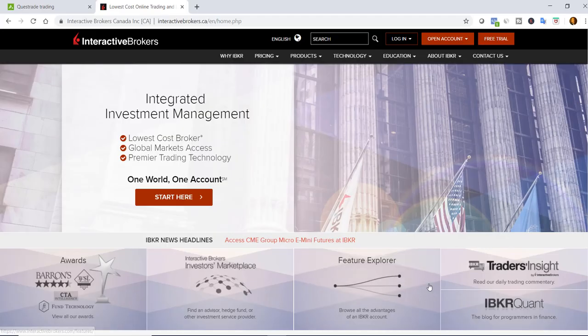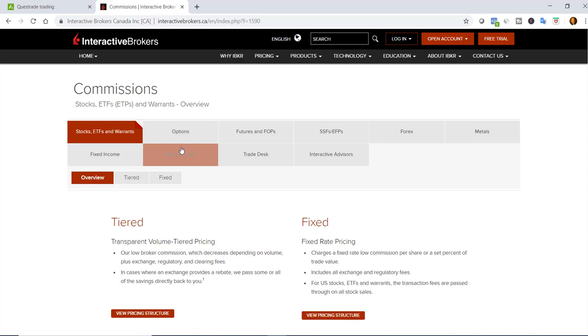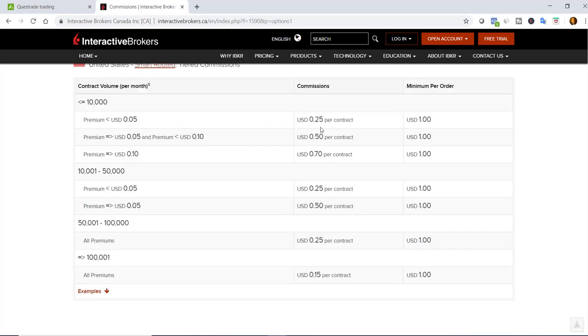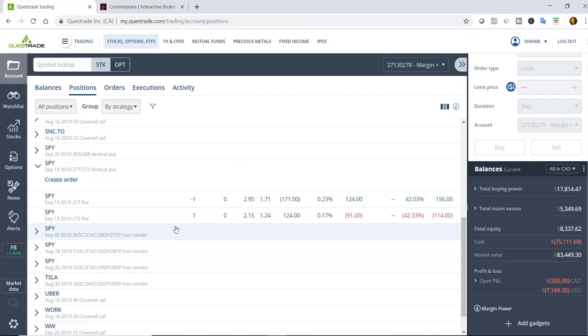In fact, today I was strongly considering transferring to Interactive Brokers just because of their pricing, especially on options. If you look at their pricing on options in North America, it would cost 70 cents per contract, with a minimum order of $1. So for this transaction here, it would have cost me $1.40 instead of $6. With Questrade, this trade cost me $6. With Interactive Brokers, it would have cost me about $1.40, or let's say $2 just to round it off. $2 in, $2 out makes a difference.